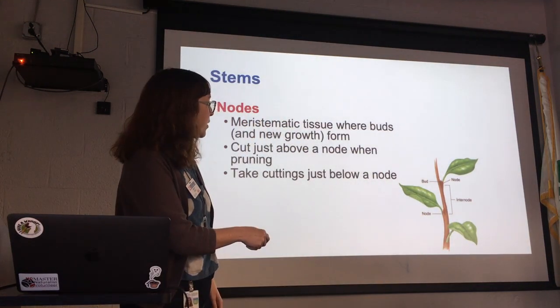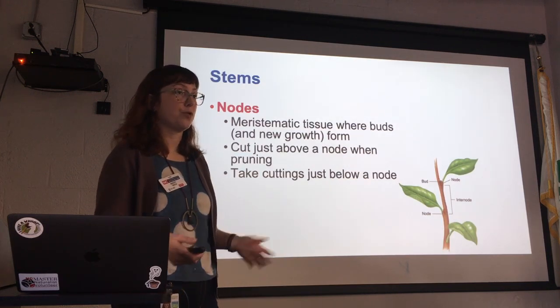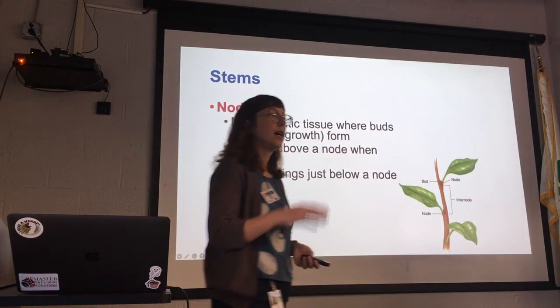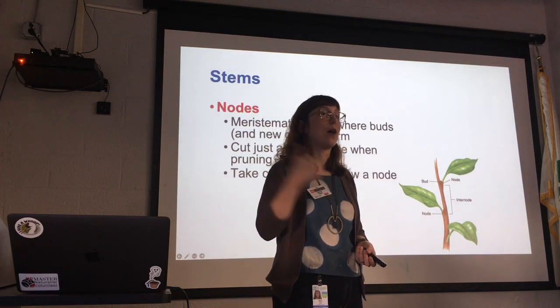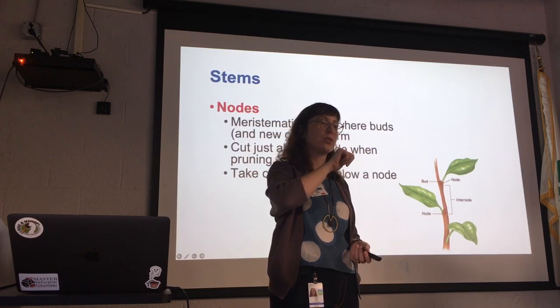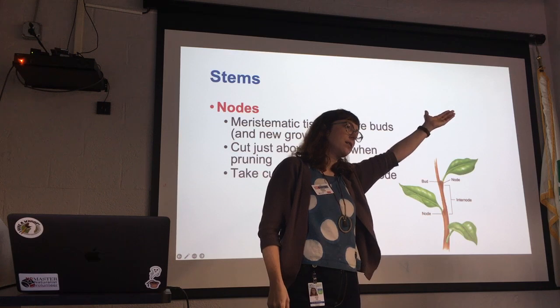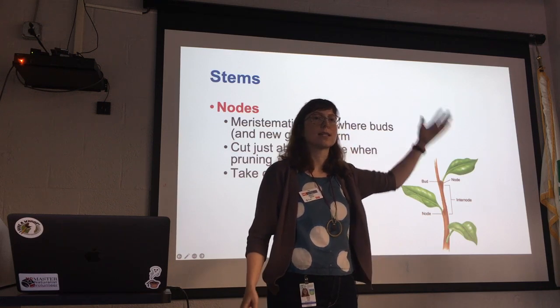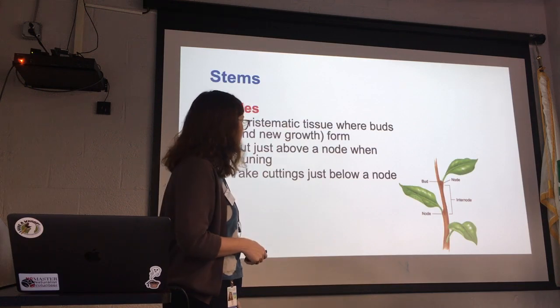Often when you're pruning, you want to cut just above the node. If you're pruning something like a shrub or a tree where the structure really matters, I would look at where that node's pointing, and I'm typically trying to cut right above a node that's pointing out. If you cut right above a node that's pointing in toward the center of the plant, you have now encouraged growth right into the center of the plant, which oftentimes we don't want because too many branches in the middle can get muggy, and in our humidity it's no good.